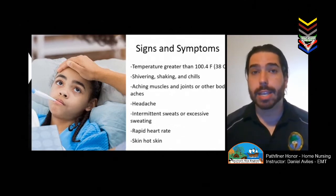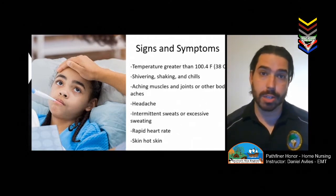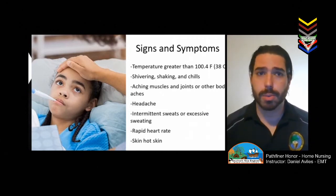The problem with this is that the electrical activity will actually affect the function of the brain, causing harm, and eventually it'll be such type of harm that they won't be able to recover. So fever is really something to be considerate of.